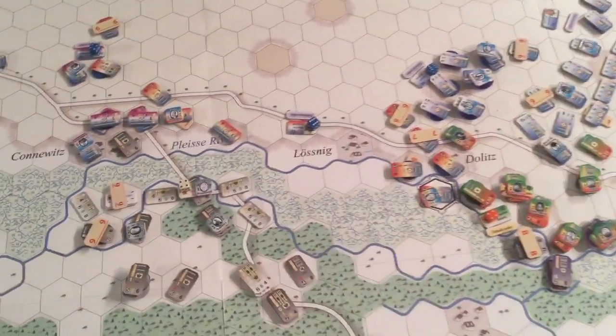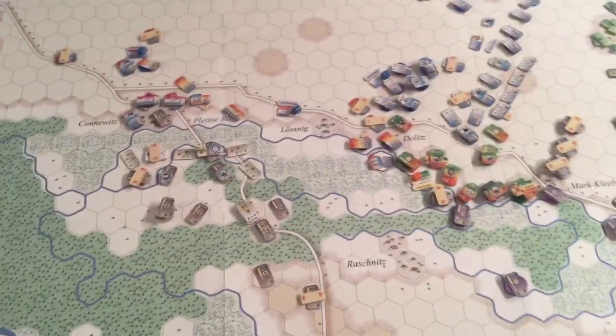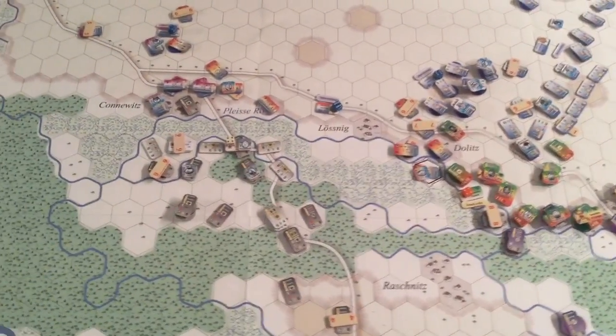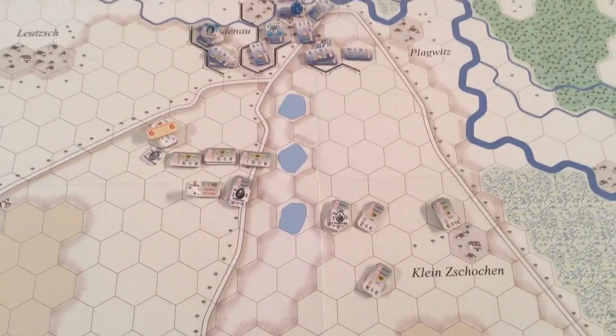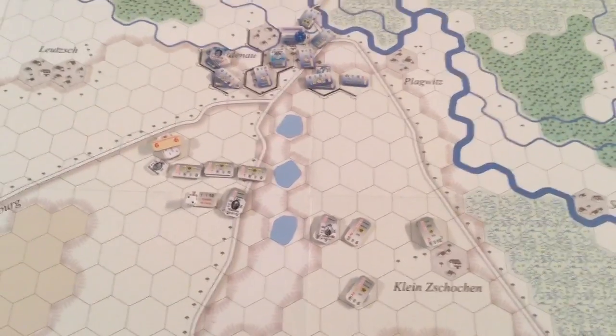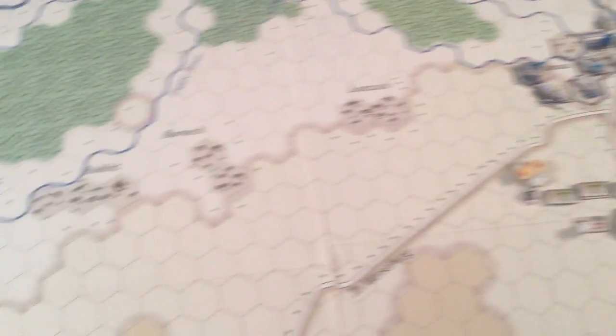Because they are going to get very stretched. So they do at the moment. The Allies look like they might push through there at some point. Midday possibly, if not before. Okay, over here things are pretty static, just a rather ineffective artillery duel going on.